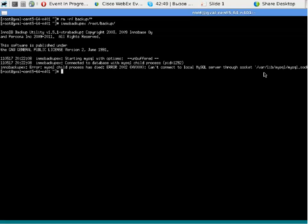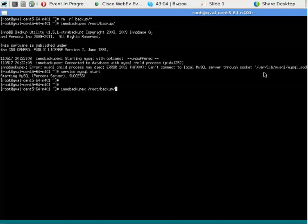Okay, I should start the server. In innobackupex, the failure you're seeing occurred because the MySQL server wasn't running. innobackupex needs to connect to the MySQL server to read its version, because innobackupex can select the proper binary for the MySQL server version you run. So it's important for innobackupex to be able to connect to the MySQL server.